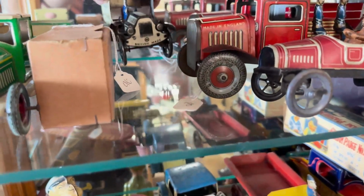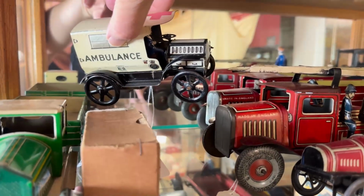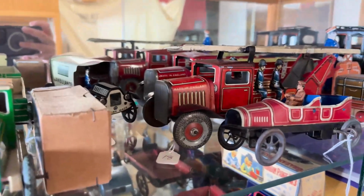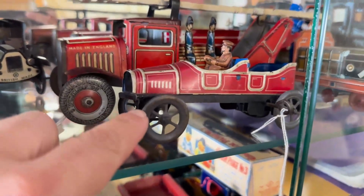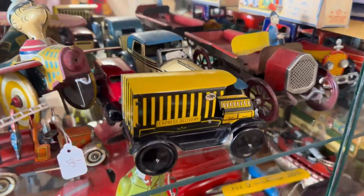British-made ambulance. And to me, this was made by a tin maker that probably immigrated out of Germany, early 30s. Could have been somebody even like one of the Bing brothers. I believe it's Eberl. British, and wow, look at that express delivery.